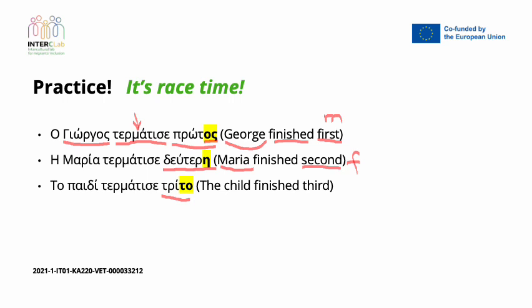Η Μαρία τερμάτισε δεύτερη. If you talk about a child, which in Greek is a neutral noun, then we use the neutral form of the word. So, το παιδί τερμάτισε τρίτο. Πρώτος, because we talk about a male. Δεύτερη, because it's a feminine noun. And τρίτο, because the child in Greek is a neutral noun.